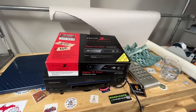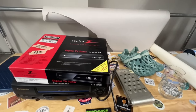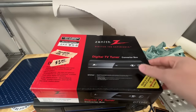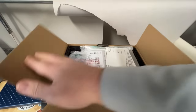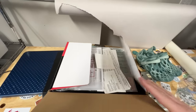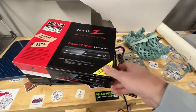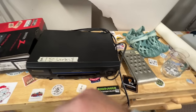I'm back at the shop, and although I didn't find a ton of stuff at that church sale, I am really happy with what I did find. I got this Zenith digital tuner converter box. Didn't even open it, but it is brand new. Everything in there is complete, all the packaging. I paid $3 for that. I think I could probably get about $35. I saw some of them going upwards of like $45, but I think $35 is the average.